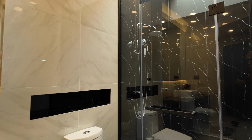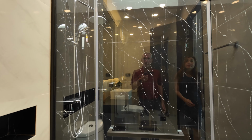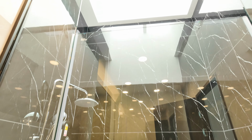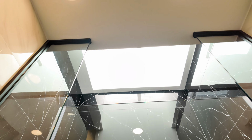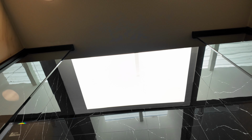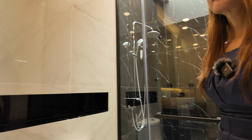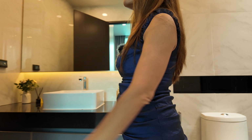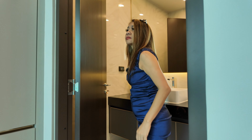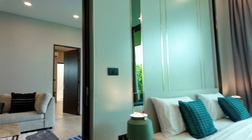Let's look. Finally, a bathroom with no bathtub, but that shower. Look at that thing. Like, all the way up. Inside. And skylight, natural light coming through the top. But there's a roof up there, so it's not open to the elements. But what a great space. Very good.